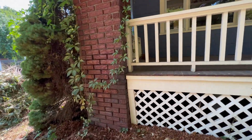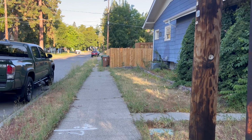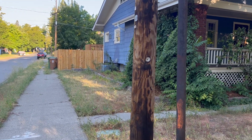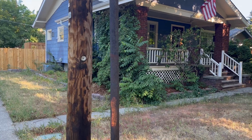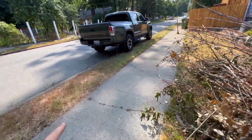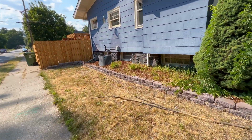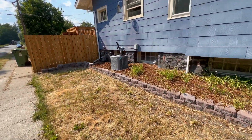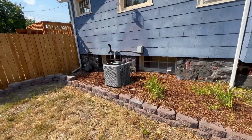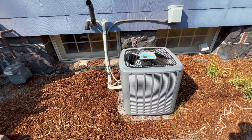This creeping vine, we do like it. It kind of goes up this trellis here, but it was all over, so we've hacked that back just a little bit too. This grass verge here really isn't grass, more like weeds, but we've hacked all that back. The AC unit was completely covered in weeds, so I hacked that back and cleared some of this mulch from around it to give it some space to breathe.